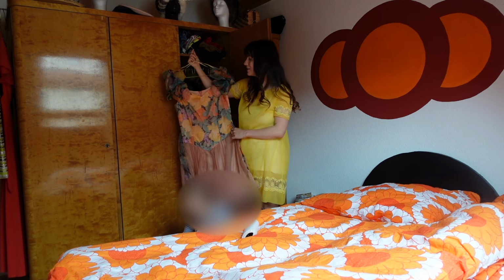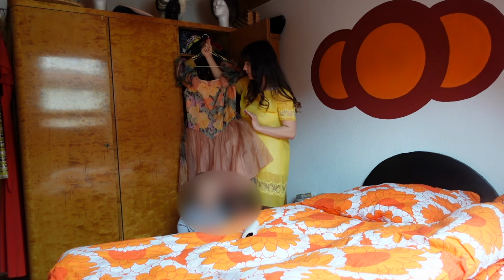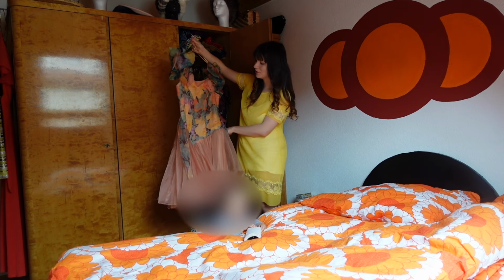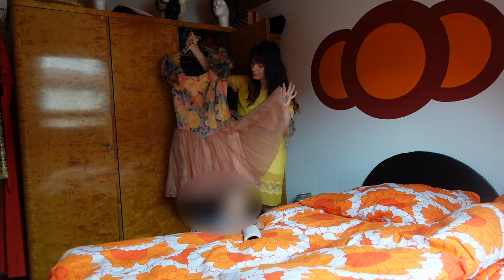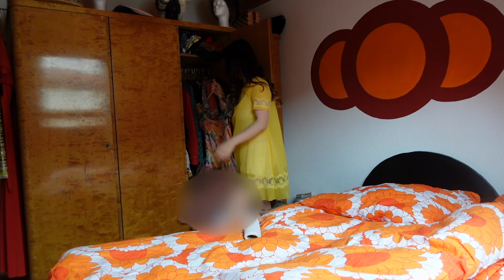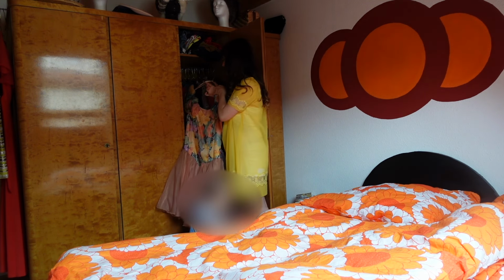It is beautiful. It's not quite my cup of tea. I was thinking about styling it in like a 50s way. It's beautiful though, honestly. Maybe one day I'll wear it. It's honestly a very beautiful dress. It has like a drop waist, these wonderful sleeves. I'm not gonna wear this today, but I just wanted to show it to you because it is so special.